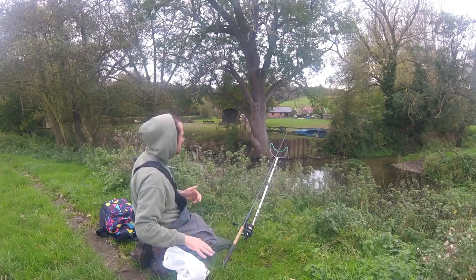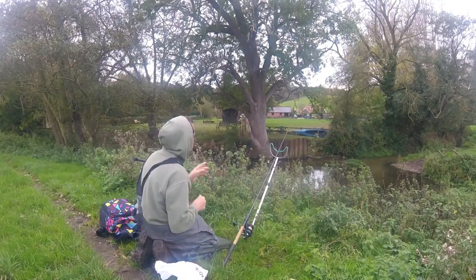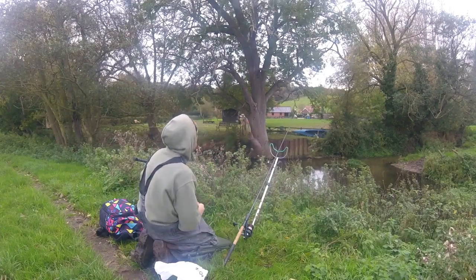This is the swim that I saw a few chub in about half an hour ago. Probably more like 45 minutes now. I've just dropped in here, and as I came along, I saw a couple of fish just backing up, back downstream.